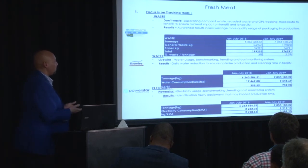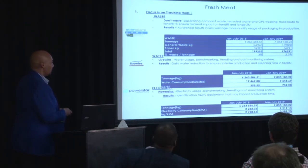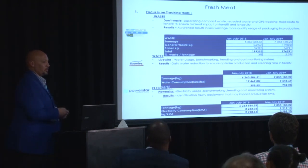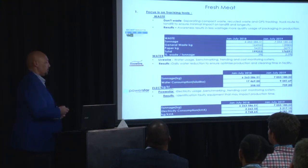They went from 3 to 2.5% reduction in our waste. Our water went from 358 kilograms per kiloliter to 739 kilograms per kiloliter. And then same with the electric power, we went from 2.7 to 3.18 per kVA. So there's massive increases, and it's opened our mind up to looking at different platforms and paradigms to actually measure us properly. And the GBJ from Woolies isn't just about tracking tools.